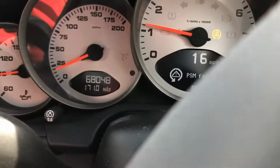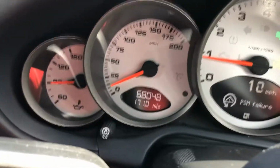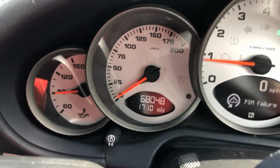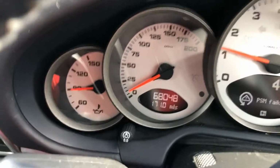Now the one thing I could also eliminate is that if I go at speed or anything over that, like if I try it at 45 miles an hour, let's say, or even 40 to be fair, it won't do it then either.